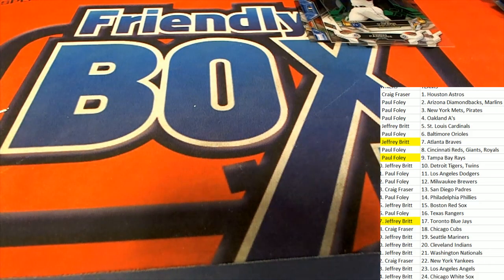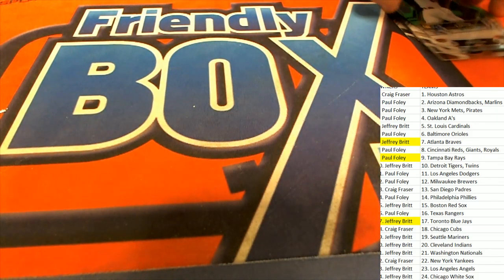All right, so we had our three autos come out in that high tech break. Some pretty good stuff happening there.